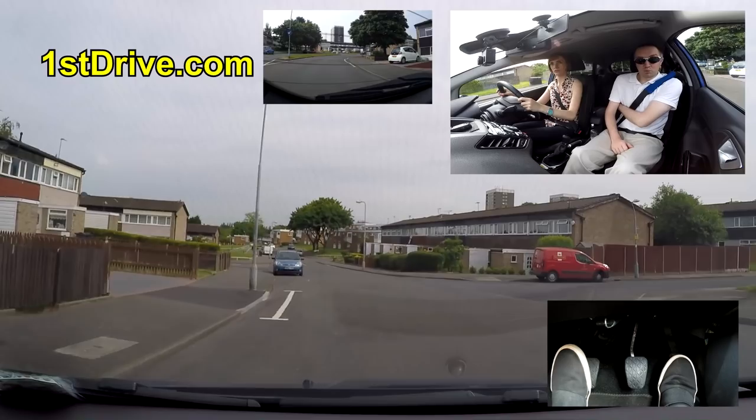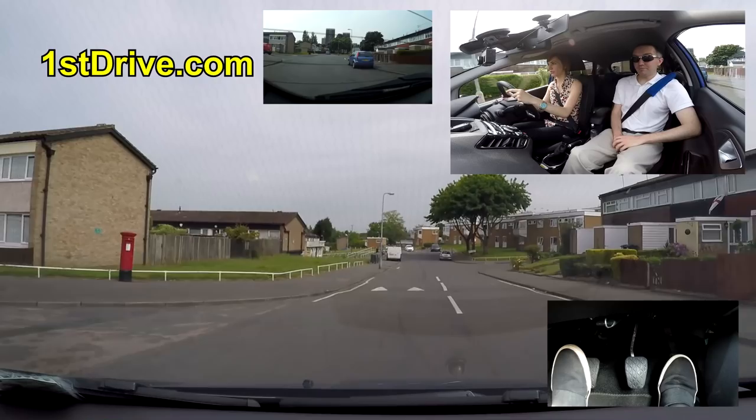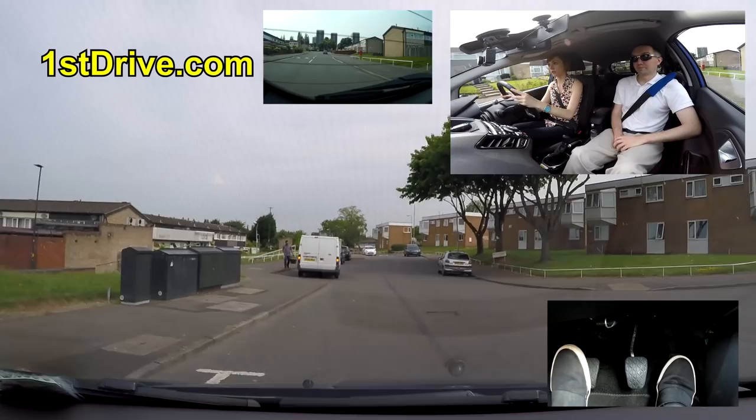So, turning the road, what could be improved about that? So I need to hesitate less probably so I can do it quicker, and then remember to put the handbrake on in between.